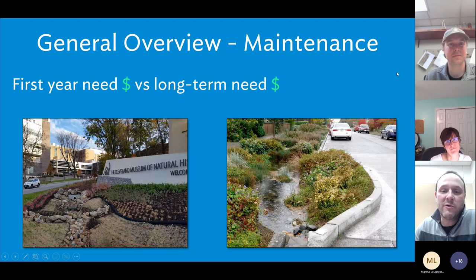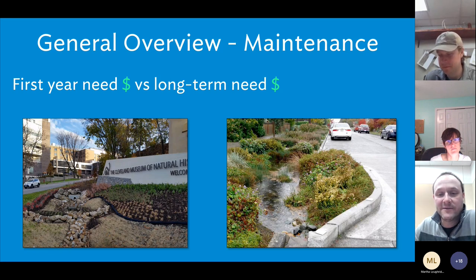All practices will require maintenance, short-term and long-term. And that maintenance need, the cost to do it, may fluctuate from year to year. I like to think of bioretention cells, shown here as an example, like a small child. That newborn bioretention cell requires quite a bit of tender loving care the first few years of its life. Otherwise, it won't do so well, just like a child. As a father, I can appreciate this too.